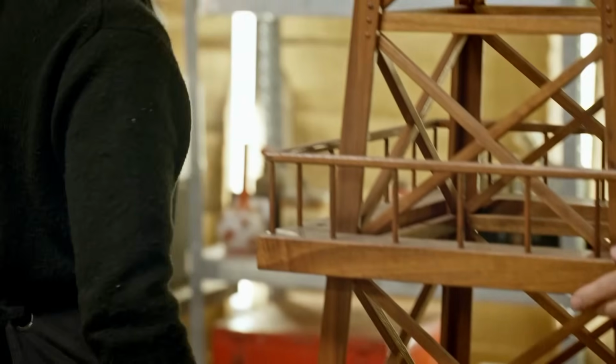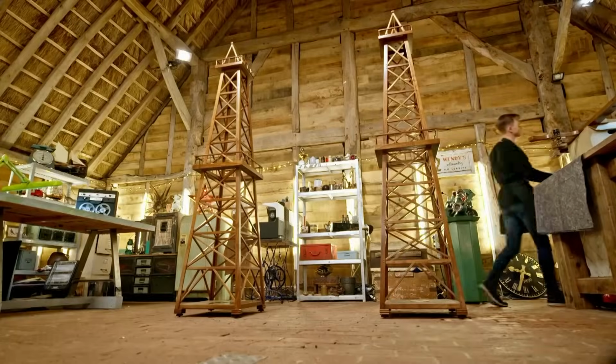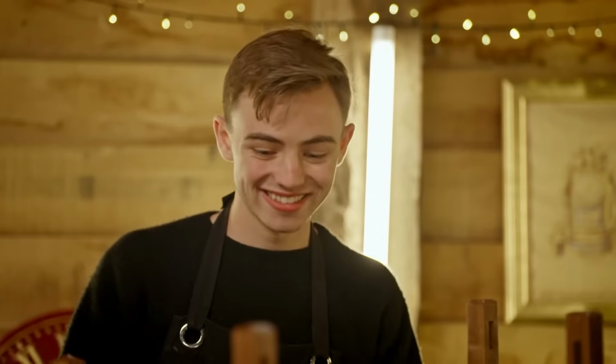I can't tell you how I love this clock, and I'm so glad that you're on board here because I need so much more work on the mechanism. You wouldn't be able to do it without me. No, I wasn't. We just need to get everything back together, and let's see if it ticks. Yeah, fingers crossed.